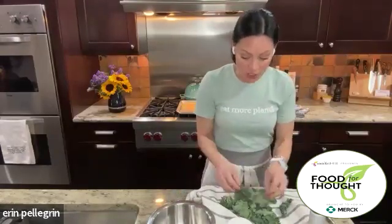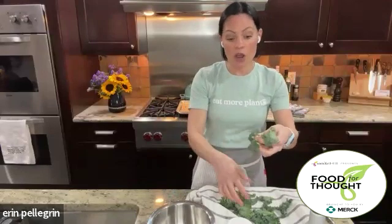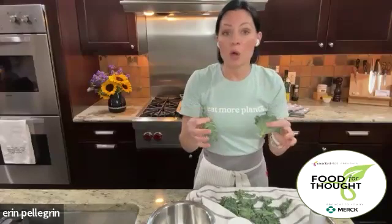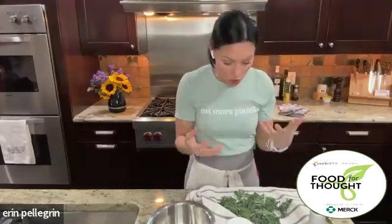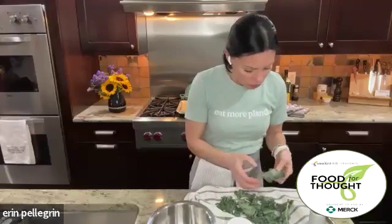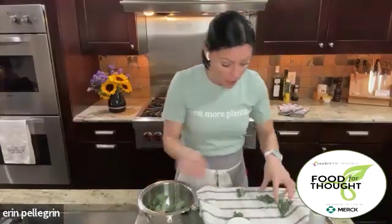So once they're completely dry, you just want to move through and make sure that they are broken up into medium to small pieces. Once we bake them, they will shrink. So you don't have to make them really small, but we don't want them to be a long strip. So once they're a pretty good size, I like to put them in a little bowl.